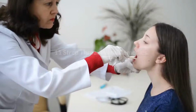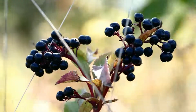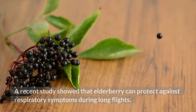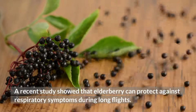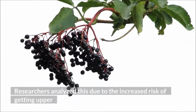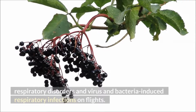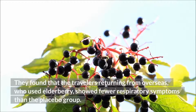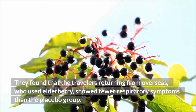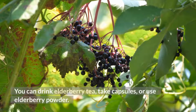11 Strep throat home remedies. 1. Elderberry. Elderberry has antibacterial and antiviral effects. A recent study showed that elderberry can protect against respiratory symptoms during long flights. Researchers analyzed this due to the increased risk of getting upper respiratory disorders and virus and bacteria-induced respiratory infections on flights. They found that the travelers returning from overseas, who used elderberry, showed fewer respiratory symptoms than the placebo group. You can drink elderberry tea, take capsules, or use elderberry powder. You can even buy it in liquid form.